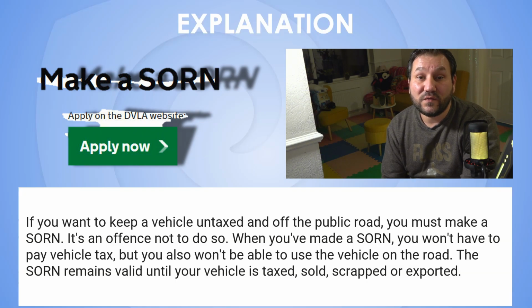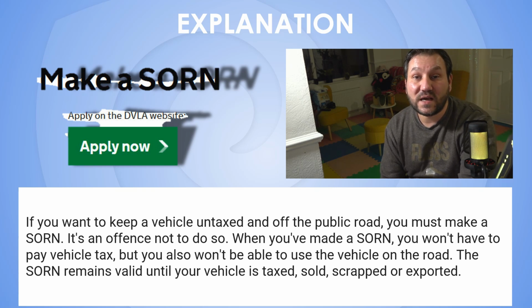Explanation: if you want to keep a vehicle untaxed and off the public road, you must make a SORN. It's an offense not to do so. When you've made the SORN, you won't have to pay vehicle tax, but you also won't be able to use the vehicle on the road. The SORN remains valid until your vehicle is taxed, sold, scrapped, or exported.